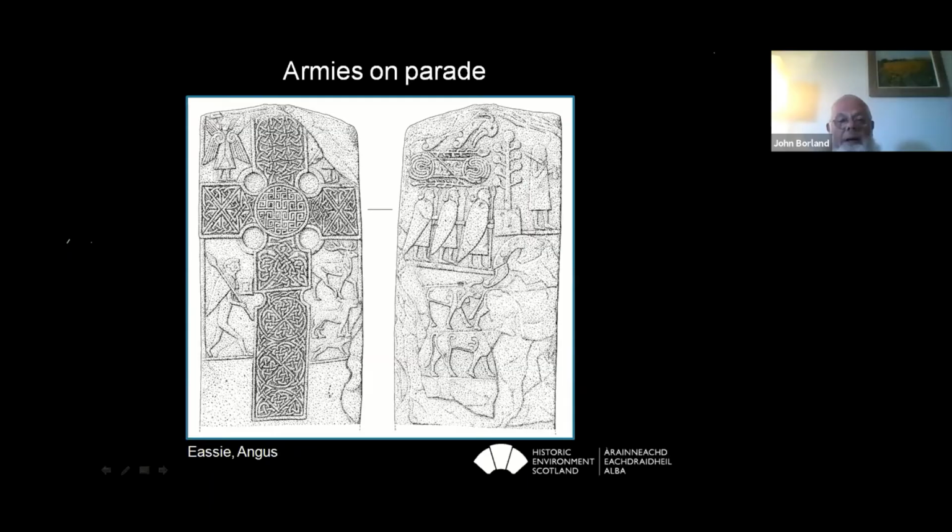I'm reluctant to say the back. I know that upsets some people who don't like to see the side with the symbols being referred to as the back. There's an assumption that the cross is the front. Personally, I think on a Christian piece of sculpture, I don't have a problem calling the cross side the front. I'm sure symbolically this was the important message here.